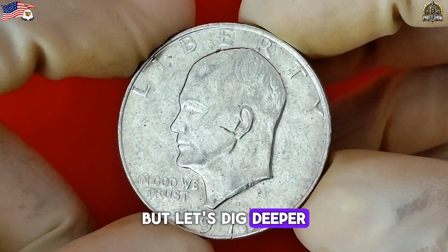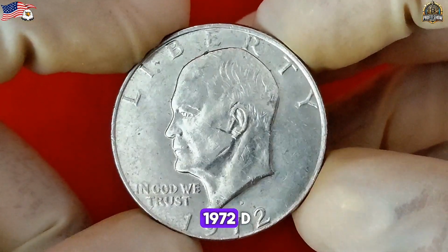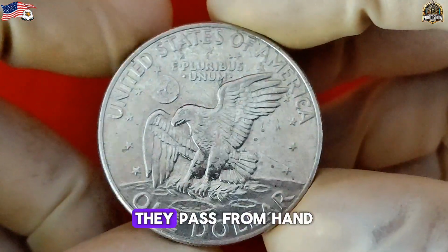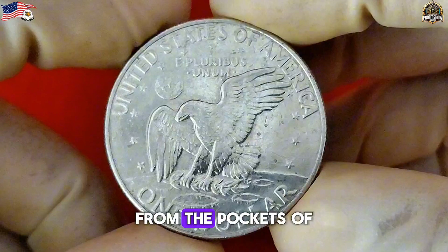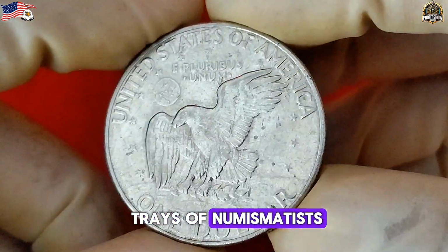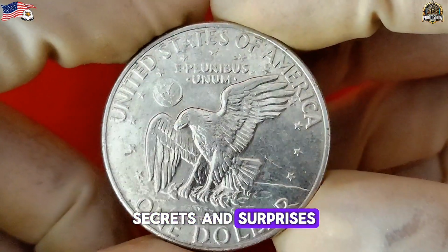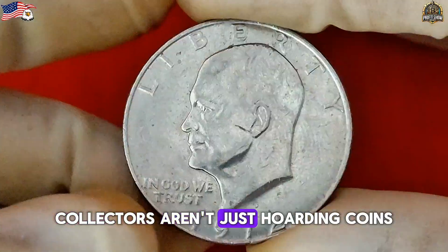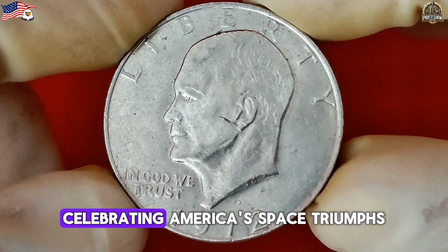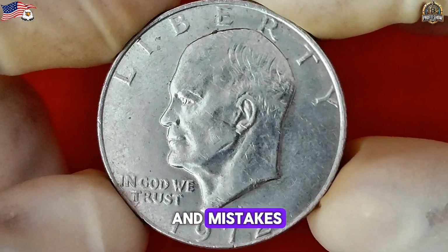But let's dig deeper into what makes collecting so compelling. Rare coins like the 1972 D Eisenhower dollar connect us to a living history. They pass from hand to hand, from the pockets of everyday Americans to the felt-lined trays of numismatists. And with each journey, they collect stories, secrets, and surprises. Collectors aren't just hoarding coins. They're honoring the memory of President Eisenhower, celebrating America's space triumphs, and cherishing the quirks and mistakes that make each coin unique.